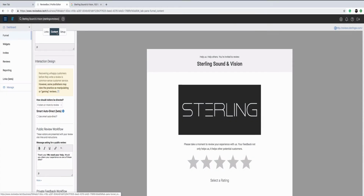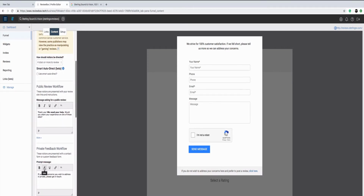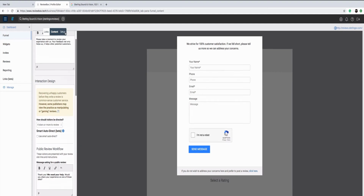Now, if they decide they're going to give us 3 stars or less, this changes to just a form that they fill out, which then ends up here in the review section of your ReviewBox dashboard. Again, so you can address those issues with your clients and your staff. Private messages is right here. We strive for 100% satisfaction, and if you do not wish to have concerns in here, post a review. All of this stuff is right in here. Okay, and then set up.